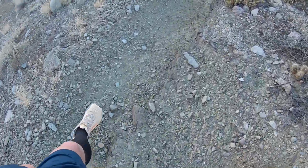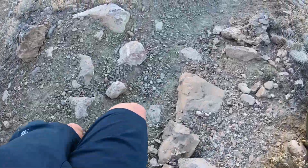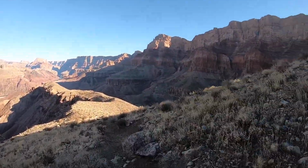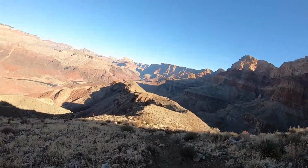So our trail is a little smoother at the moment, so I'm kind of just lightly jogging. I wouldn't even call this running. Definitely going slower than what I thought I would be. I'm at an hour and 45 minutes and I just passed 5 miles. Oh, there's a hiker up ahead. I'll talk to him for a little bit.